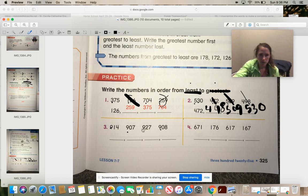So we can't use the hundreds place to help us. So now we need to move on to the tens place. So the tens place, we have a 1, we have a 0, we have a 2, and we have another 0. So smallest, think we're smallest to biggest. So smallest would be zeros. We have 907 and 908. Smallest number.